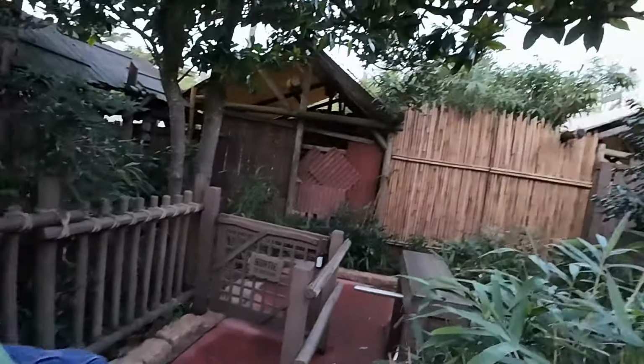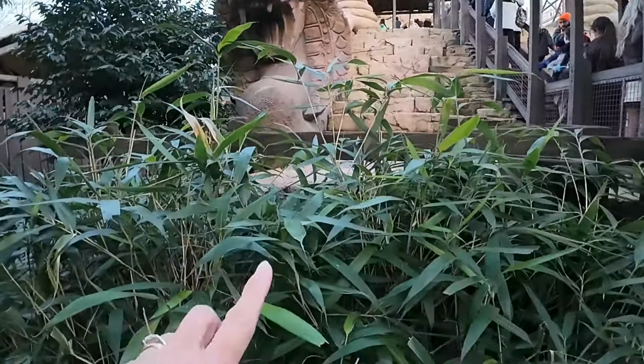But yeah, I just wanted to film the theming of the ride for you guys, for anyone who's not seen the area of Indiana Jones or the ride itself. I think I've just got a bite. You're just saying that. Yes, because it's like 110. Yeah, it's quite a lot of greenery and things.